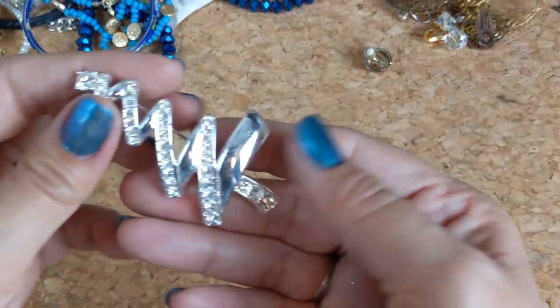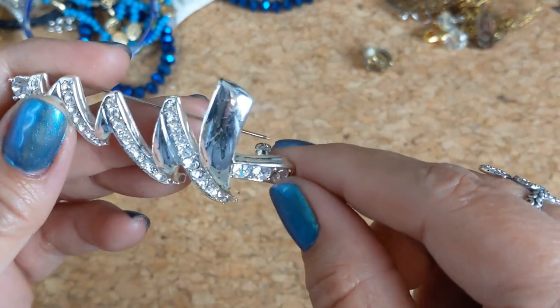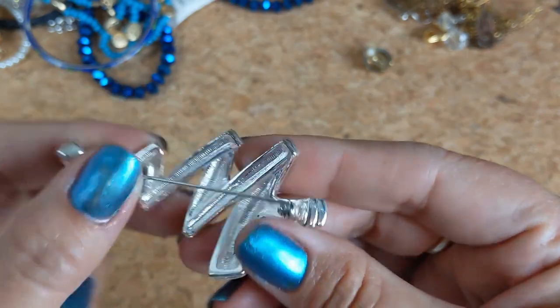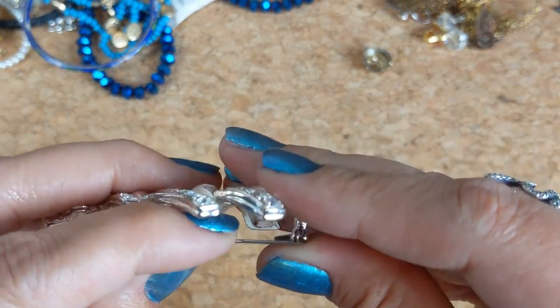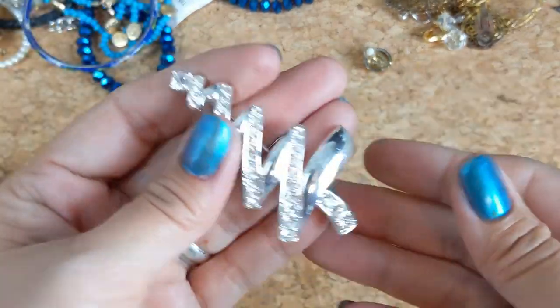Alright, so we got another one. This is another brooch. It's got a lot of scratching on there. You can see that. That is a bummer. It is by Monet. So, that might be a good one. I've already poked myself with this thing. Okay, there we go.